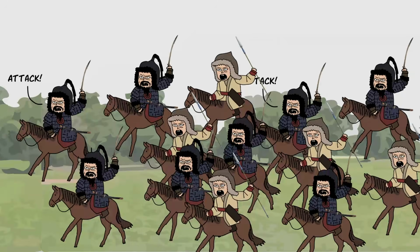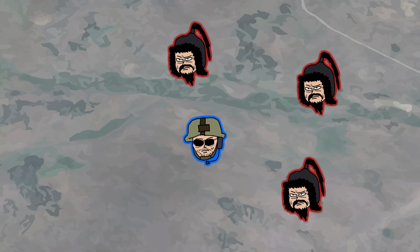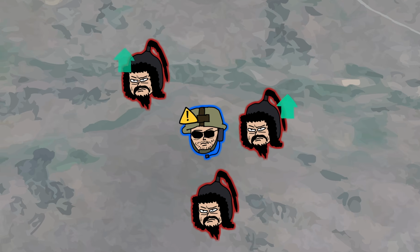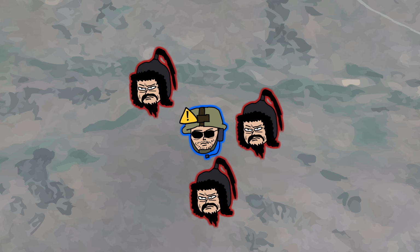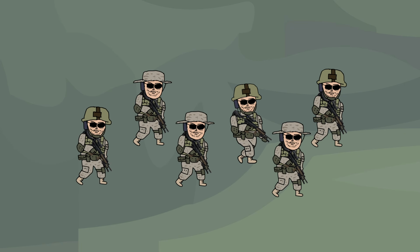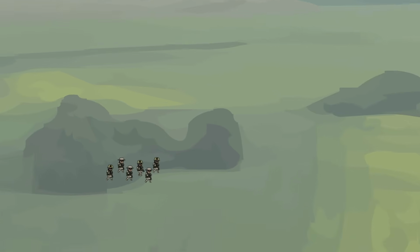If the Marines try to retreat, the Mongols simply follow at a distance, slowly closing in, never committing to a charge until the conditions are perfect. This is actually how the Mongols defeated many armies historically. They'd pursue for days or even weeks, exhausting the enemy before delivering the final blow. The Marines' best chance? Find defensible terrain and force the Mongols to come to them.